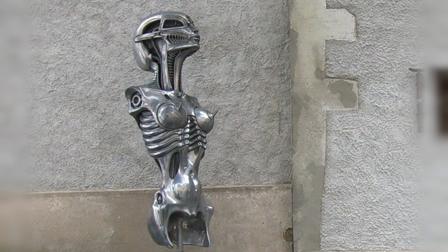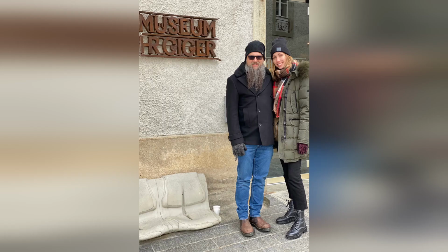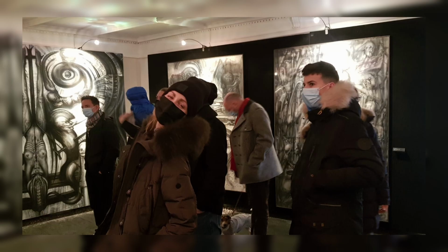Does this statue give you a clue? It's the H.R. Giger Museum. Giger was famous for an art style known as biomechanical, which mixes human physiques with machines, and was the artistic creator for the entire look of the Alien movies.